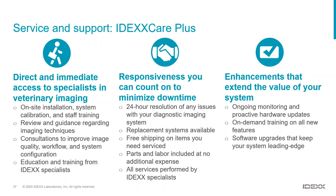And talking about service support, all our systems do come with IDEXX Care Plus as an option. This is our extended warranty, so it gives you direct and immediate access to specialists in the veterinary industry. We're highly responsive with 24-hour resolution on most issues. And then we also use this as a way to enhance your system to extend the value over time. So software updates to your system so that a system purchased from IDEXX in 5 years has more capabilities and more functionality than it did before, because we're frequently updating our systems.